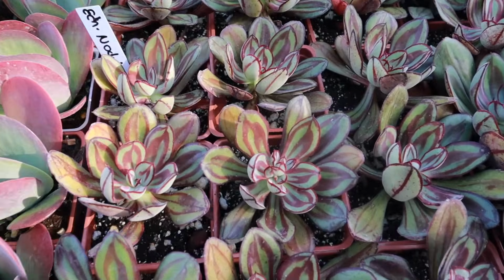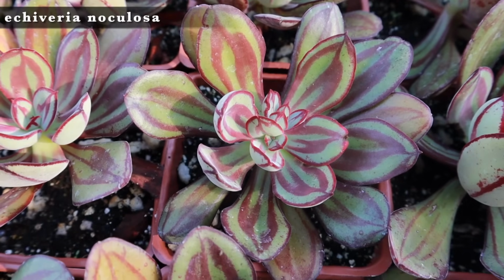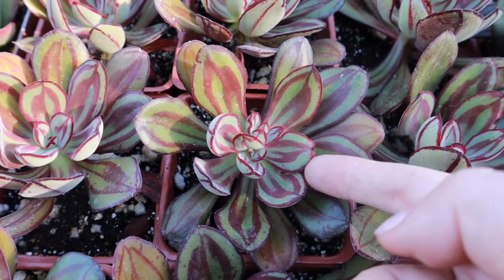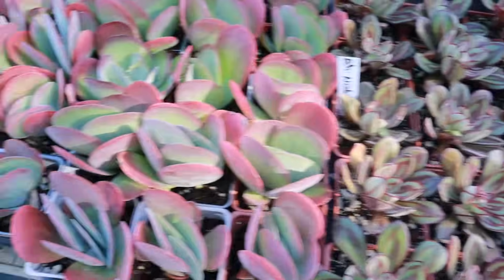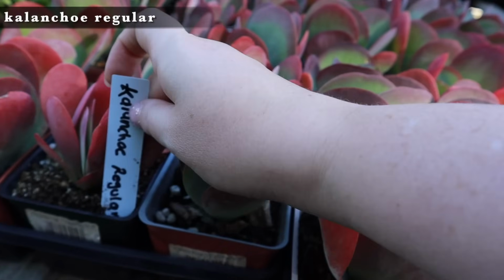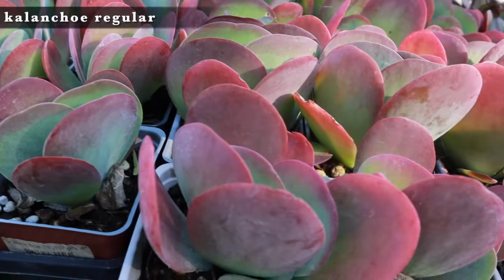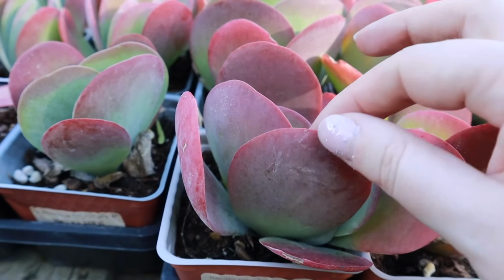Whoa, I have never seen an echeveria like this before. I feel like if I lived in California, I would totally have a succulent garden. These are so cool. And the paddly ones. This is a kalanchoe as well, a regular kalanchoe. But I love the sun stress it gets on them. You'd never get this in the UK, but it's so pink.